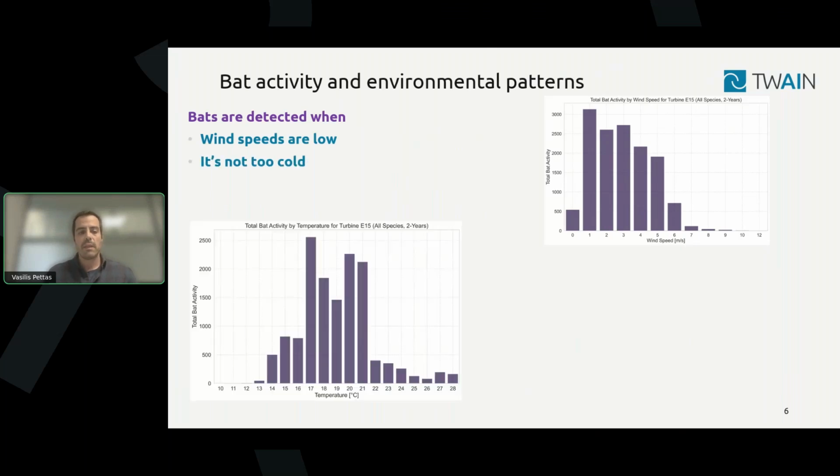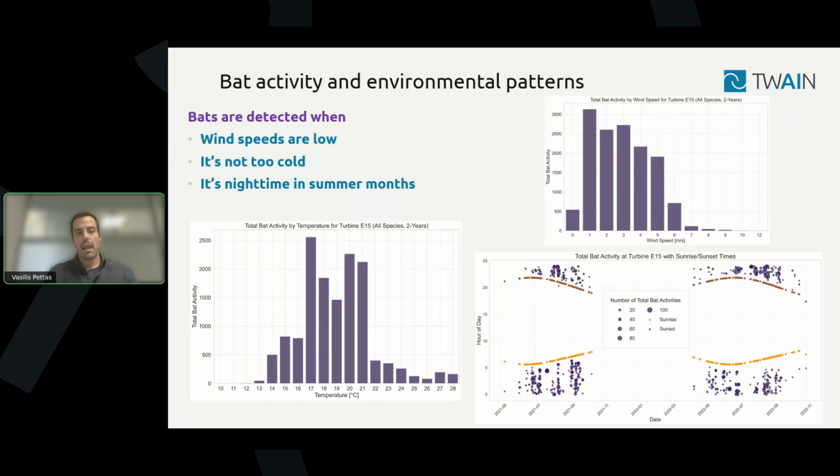Then they appear when it's not too cold, so above 13 or 14 degrees Celsius. And then they are nocturnal animals, so they appear at night and mainly in summer months. So based on this, we can understand how one could derive these environmental thresholds based on more data from multiple years and be able to identify protection levels based on these thresholds.